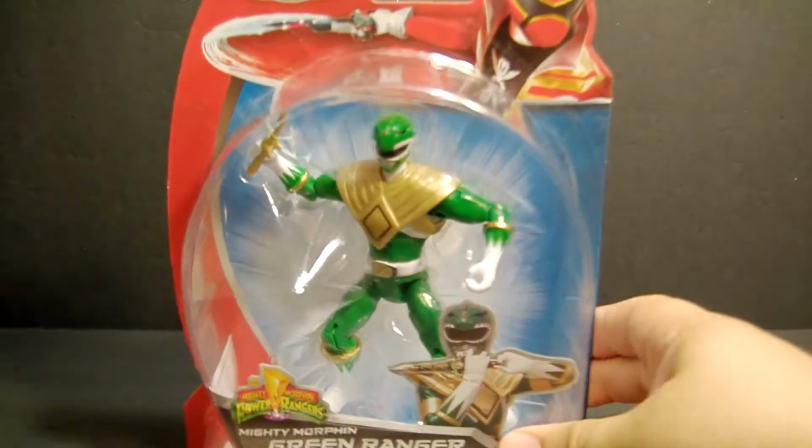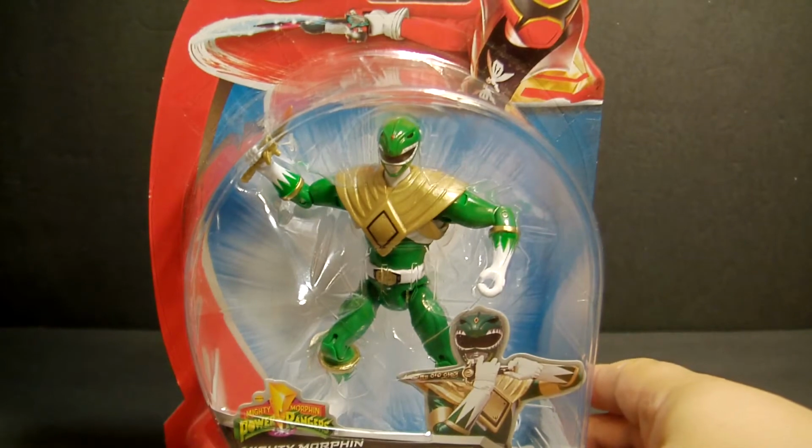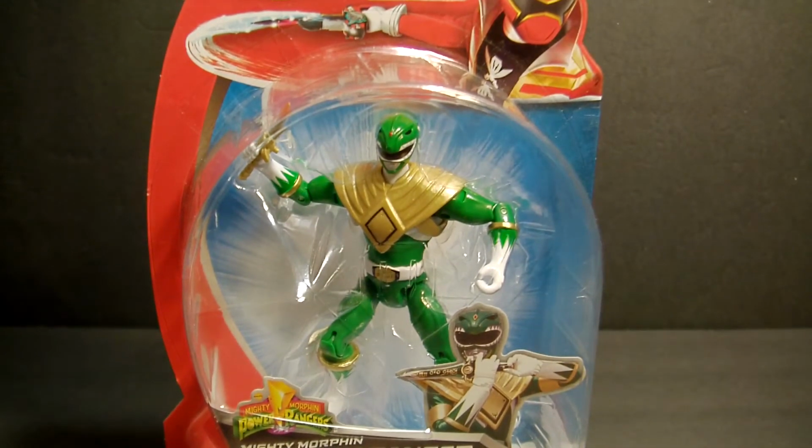So that was Mighty Morphin. Mighty Morphin Green. I'm glad that they're doing some of the 6 Rangers. That's pretty cool, I'll be honest. I know a lot of people probably wouldn't be able to name them all, and I would probably miss a few too. Who knows? But I would love for them to do every single one all over again.